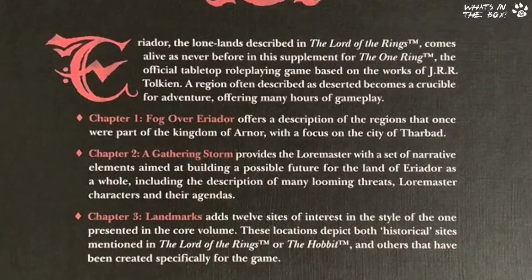Chapter 3, Landmarks, adds 12 sites of interest in the style of the one presented in the core volume. These locations depict both historical sites mentioned in The Lord of the Rings or The Hobbit, and others that have been created specifically for the game.